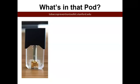Based on what we know about e-juice liquid, what chemicals would you specifically find in these pods? Let's look at the ingredients that Juul Labs reported to be in a Juul pod. Nicotine, the addictive chemical in all pods. Benzoic acid pairs up with nicotine to help deliver high amounts of nicotine to the brain.